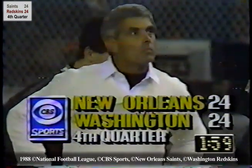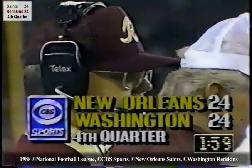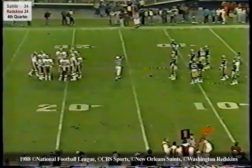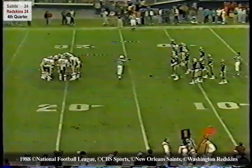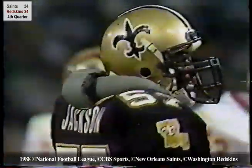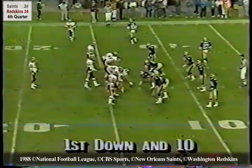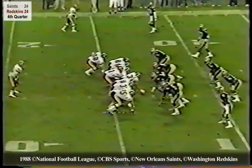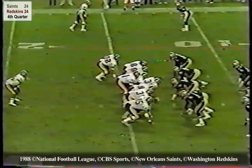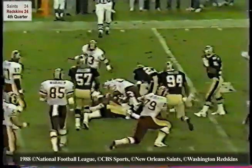Jim Mora, coach of the Saints, looking at his team along with Joe Gibbs of the Redskins, tied at 24 apiece with a minute 59 remaining. Since Kelvin Bryant went down early in the game, Timmy Smith has come in. Of course, you remember he had such a marvelous Super Bowl game, but he's come in and carried 23 times for 68 yards. And now he's the lone setback. First and 10, Redskins at the Saints 13. William Smith, left side.